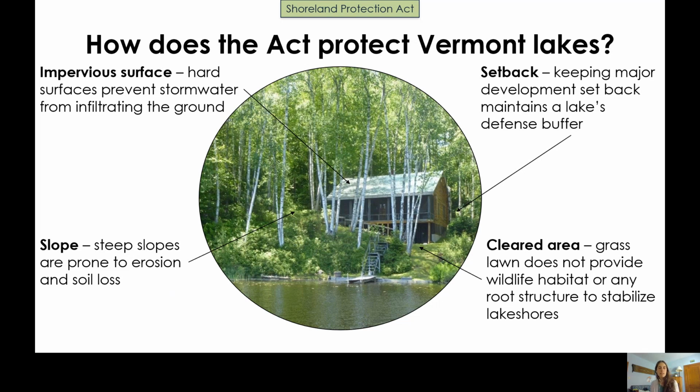In order to get authorization under a shoreland permit, we review a couple different aspects, and these are pointed out on this slide. We look at how much impervious surface is on the parcel and how much people are proposing to add, and we have certain numbers we're trying not to exceed. This also goes for cleared areas. There's a certain amount of cleared area that we don't want to exceed on a parcel.